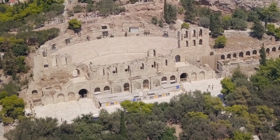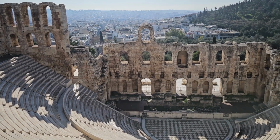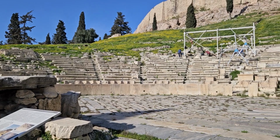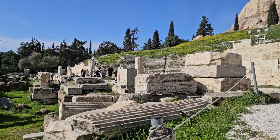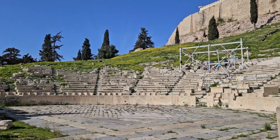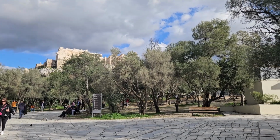Descending the south slope, you will reach the Odeon of Herodes Atticus, a beautifully preserved ancient theatre that still hosts performances today. A little further down, you will find the Theatre of Dionysus, one of the world's earliest theatres, where classical Greek plays were once performed. Pro tip: buy your ticket online to skip the long lines and wear comfortable shoes, as the marble steps can be slippery.